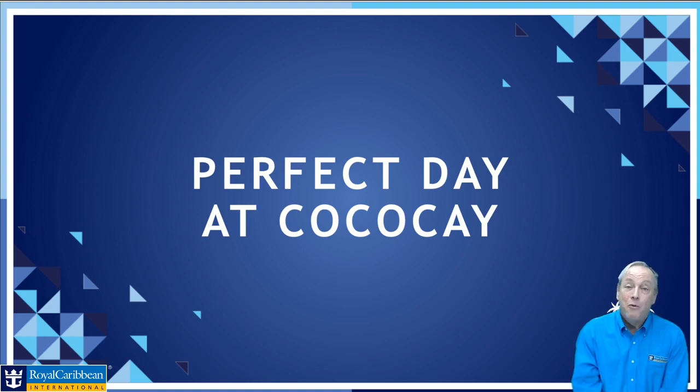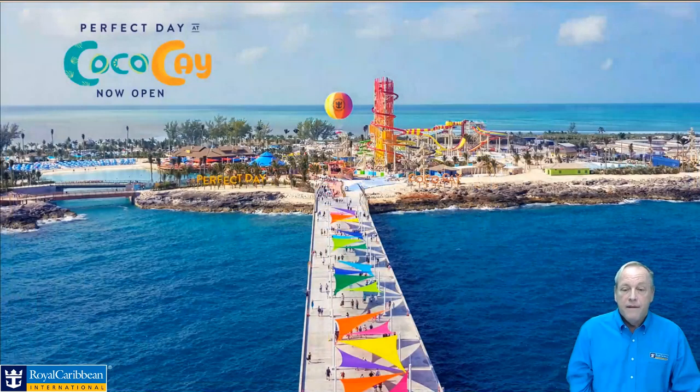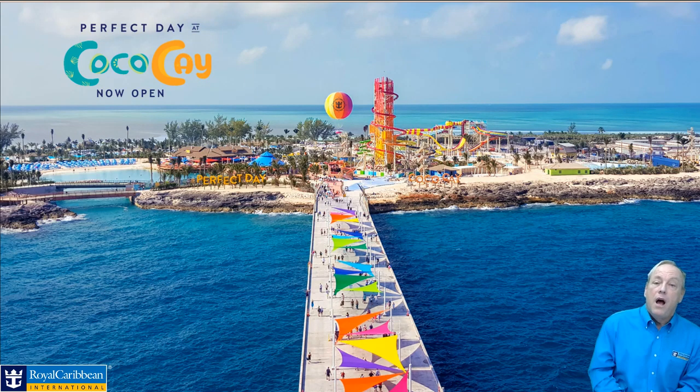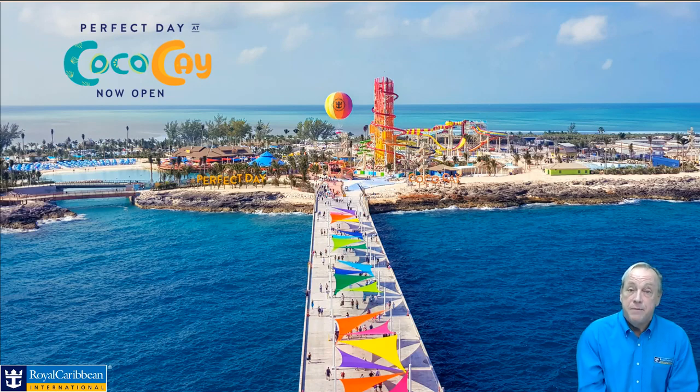Everybody, this is my weakness, and this is the most innovative thing in the industry right now, and it is driving your consumers to call you to say, hey, I want to go on a cruise that stops at Perfect Day at CocoCay. And let me tell you about Perfect Day at CocoCay. It's a private island that we own in the Bahamas. We just invested $200 million into this island. We've built a pier. We're the only private island now that has a pier.